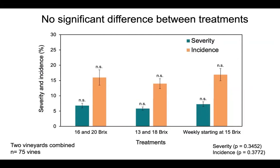So our 16, 20 and 13, 18 Brix treatments were not different than spraying 4 to 5 times starting at 15 Brix. And what was really interesting is that in the 13 and 18 Brix treatment, we saw a slight reduction in the amount of sour rot severity and incidence, which hinted at the fact that if we start managing sour rot earlier in the year, then we can have a decrease in disease incidence and severity. However, this was not significant in our observation.